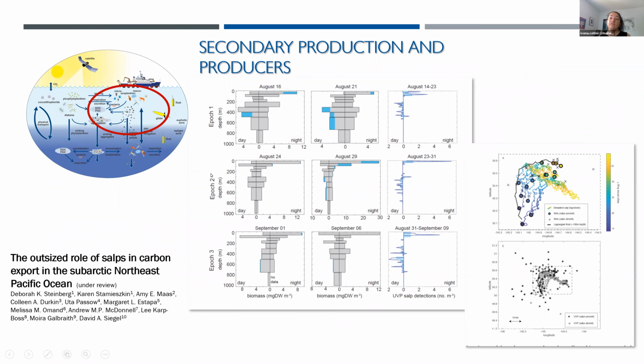I'm going to take you from my favorite phytoplankton to the things that eat my favorite phytoplankton. This is the secondary producers and secondary production. This is a really recent, not yet published study from EXPORTS North Pacific, where Debbie Steinberg and her team look at the crazy, ephemeral, and completely underappreciated salps and their role in the export in the North Pacific region.